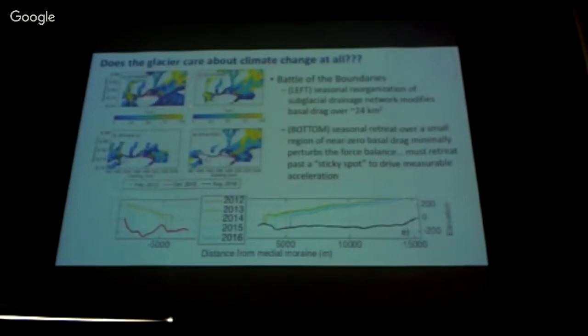But then if we look here in the fall when we're at our minimum speeds, we see that there's a lot of friction everywhere. So the glacier has slumped back down and made contact with the base, so there's a lot of friction. This is really interesting because it tells us that changes in terminus position over short timescales don't really matter. The glacier doesn't care that much about them.